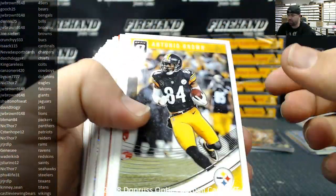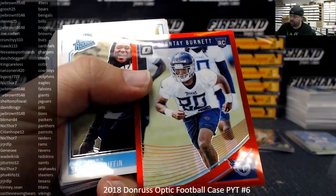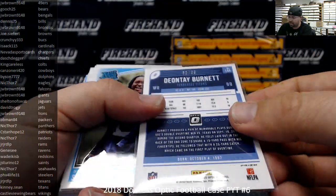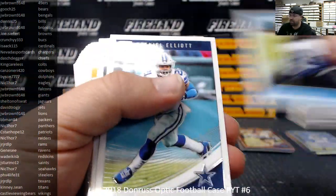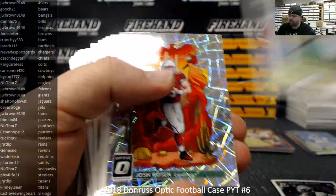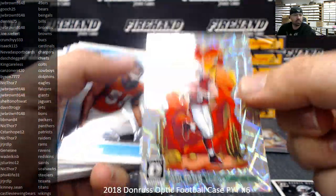Box four, everybody. Got a red prism, Deontay Burnett, number 299 for the Titans. Titans going to Sean Kinney. 68 of 99, Shaquin Griffin. Rod Woodson Legends, Avante Maddox rookie. Downtown Josh Rosen, going to the Cardinals.